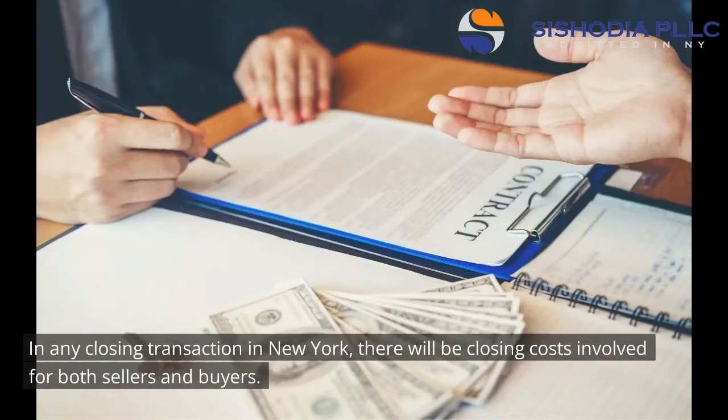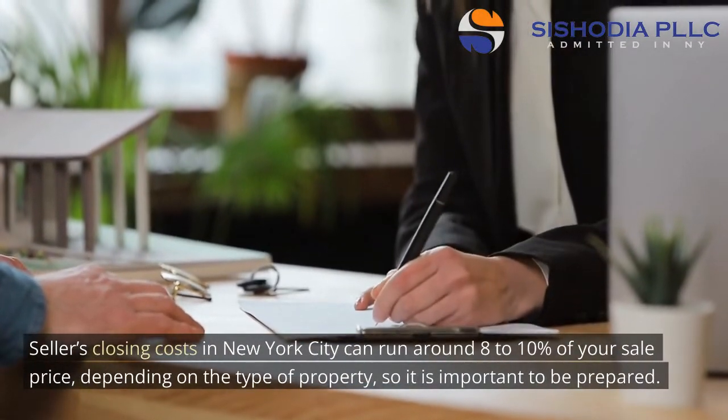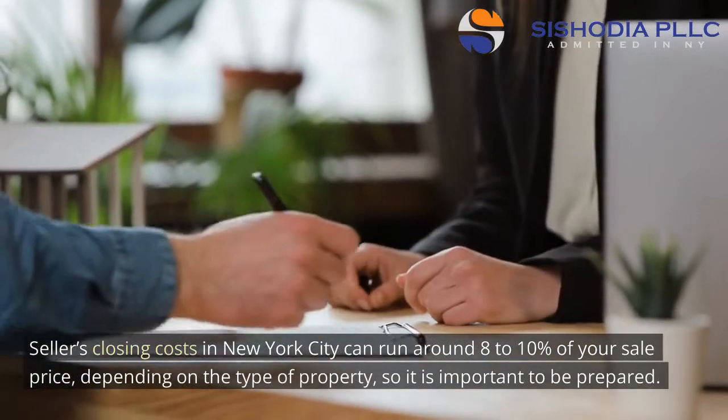In any closing transaction in New York, there will be closing costs involved for both sellers and buyers. Sellers' closing costs in New York City can run around 8 to 10% of your sale price, depending on the type of property, so it is important to be prepared.